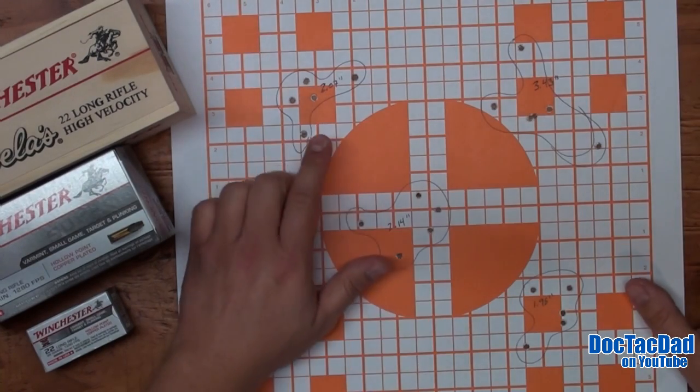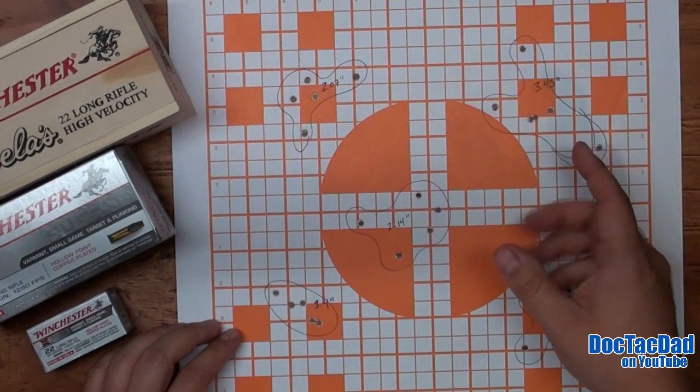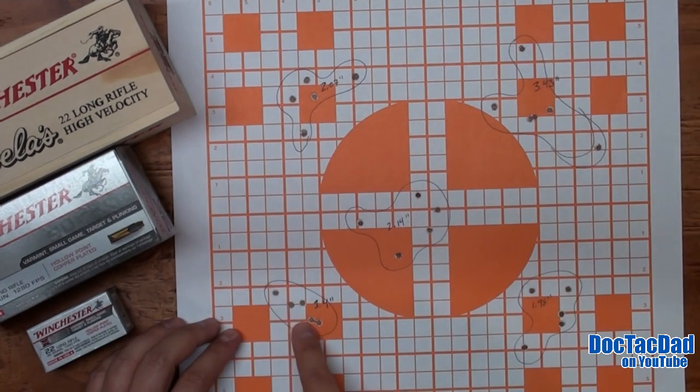So here we have some groups. The worst group, we'll start off with that, is 3.43 inches. As you can see the spread there. That was the worst group posted with this round. The best group was 1.4 inches. Actually, really good grouping with that.